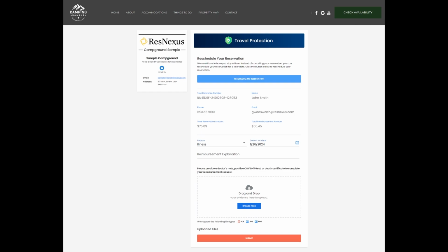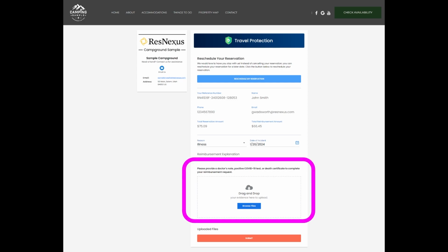In fact, you can even allow guests to reschedule for a different date when they apply for a reimbursement. And this is also the point at which I would need to provide the proof for the reason of my cancellation. So I simply provide that doctor's note or other document and then click Submit. And once that's approved, I would be refunded for the total booking amount, and that does not include the travel protection fee.